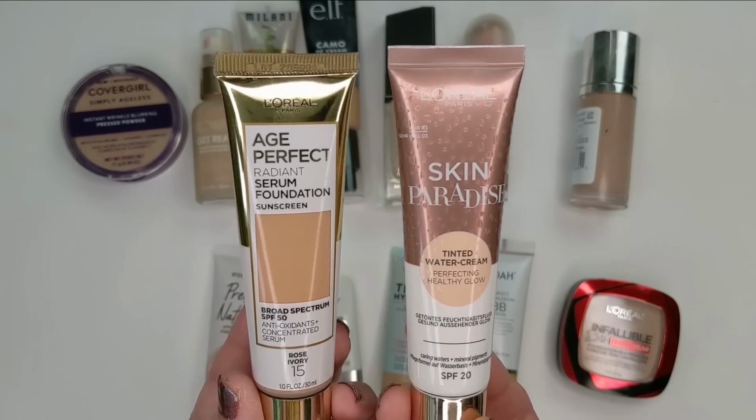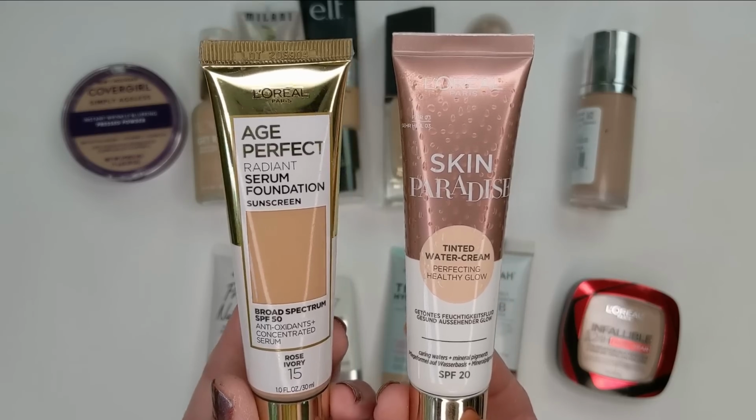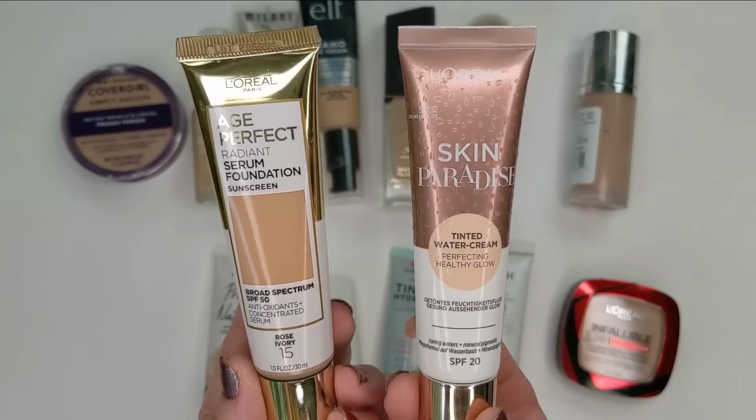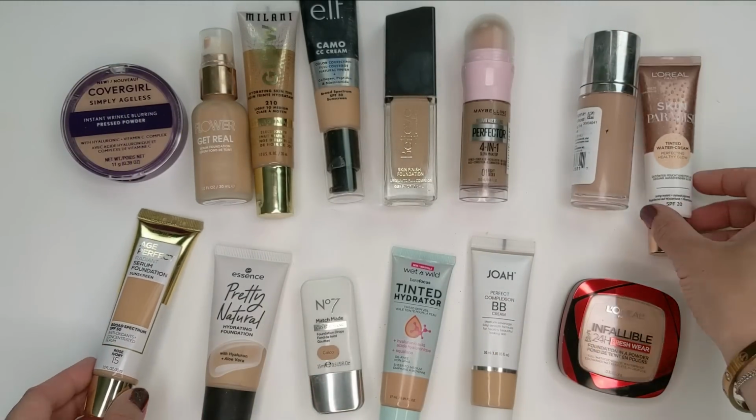They give nice coverage, not medium. I would say like a light to medium coverage. They feel kind of like skincare or like a moisturizer. I mean, they're just basically like a BB cream. So again, I think these are nice choices if you do have drier skin.